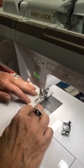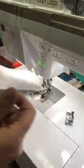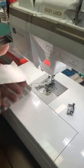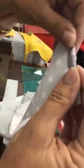Now what I'm going to do, and actually I'm going to have Lisa do it for time's sake, is press these seams open, and then press it in half first, lengthwise. We're going to press the seams open, I'm going to turn the ends under a 1/4 inch and fold it in half this way. While she's ironing that, there you go. Thanks, Lisa, for ironing.